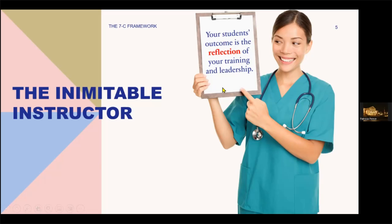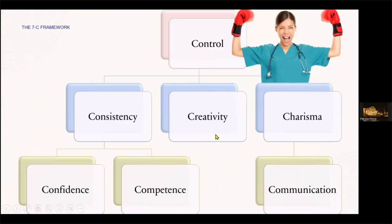So now that I have my foundation, which was my impact statement, now I could start building my framework. And so I have seven components that I chose that I thought were particularly beneficial for nurse aide instructors: communication, competence, confidence, charisma, creativity, consistency, and control.